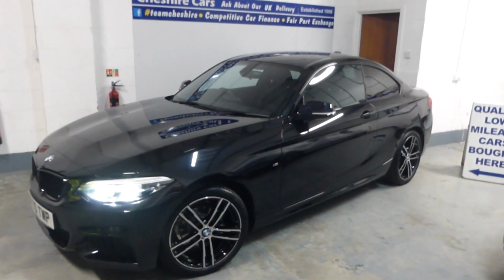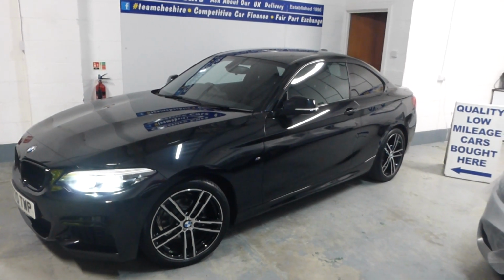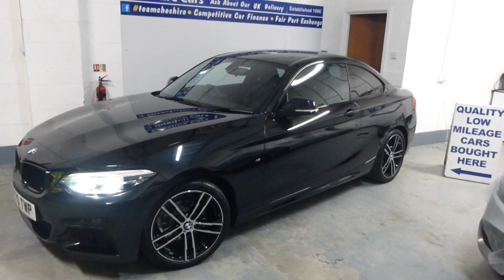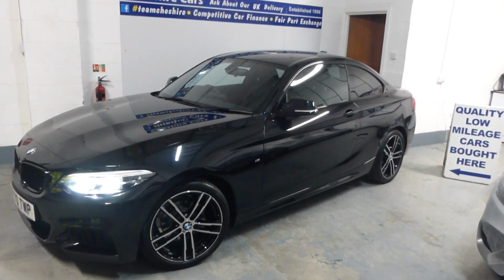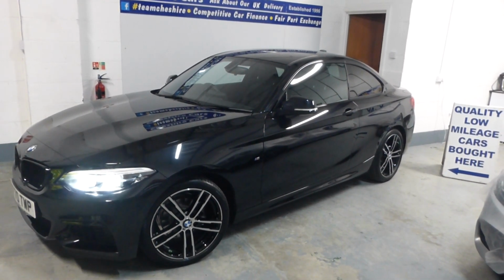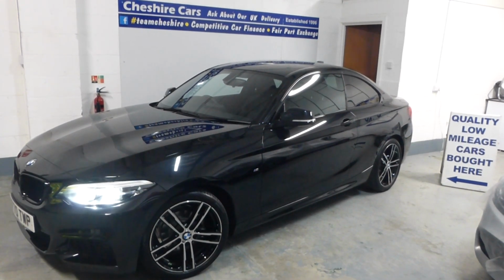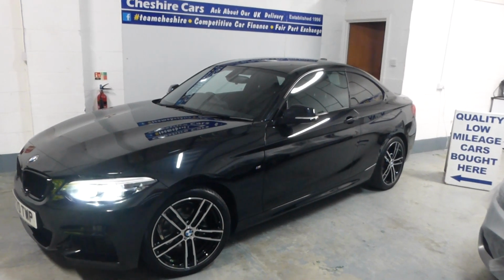A very good afternoon, almost early evening here in Crewe in South Cheshire, and we have the first of two vehicles in the next 24 hours which we'll be videoing for you. The first one up is this 70 plate, 20 in the year BMW in sapphire black metallic, an absolute Bobby Dazzler. Really beautiful car, and some very valuable extra specification.